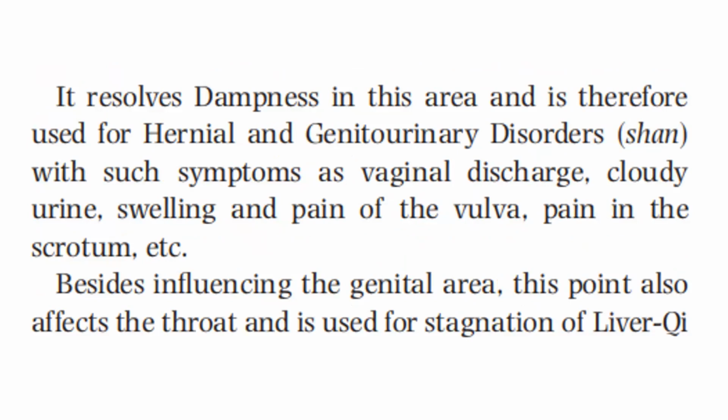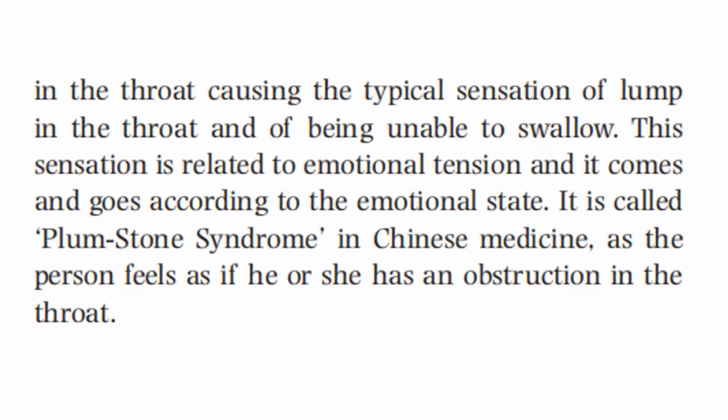Besides influencing the genital area, this point also affects the throat and issues from stagnation of liver qi in the throat, causing the typical sensation of a lump in the throat and of being unable to swallow. This sensation is related to emotional tension, and it comes and goes according to the emotional state. It is called plum stone syndrome in Chinese medicine, as the person feels as if he or she has an obstruction in the throat.